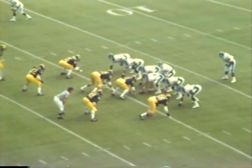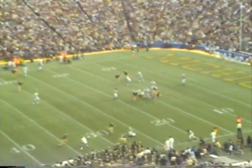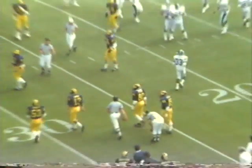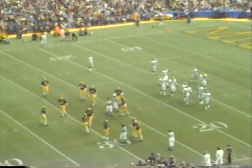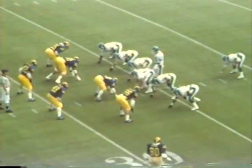Bobby Morris in at fullback, but he's split out in the slot to the left. And back goes Urema. He's looking for Morris. Good receiver, and he got the ball out at the 27-yard line. Good throw by Urema. Morris went low to grab it, and it is a first down for Michigan State at its own 27-yard line.